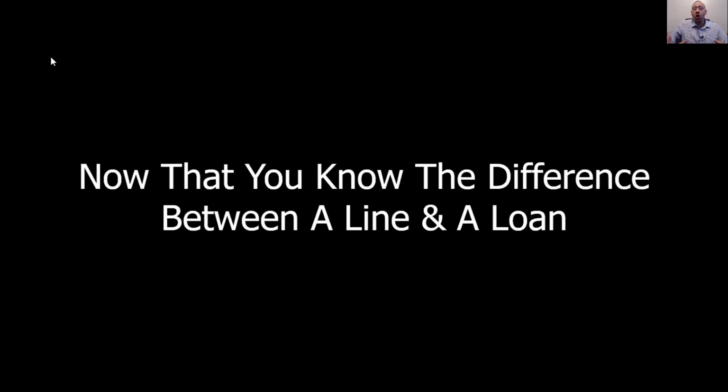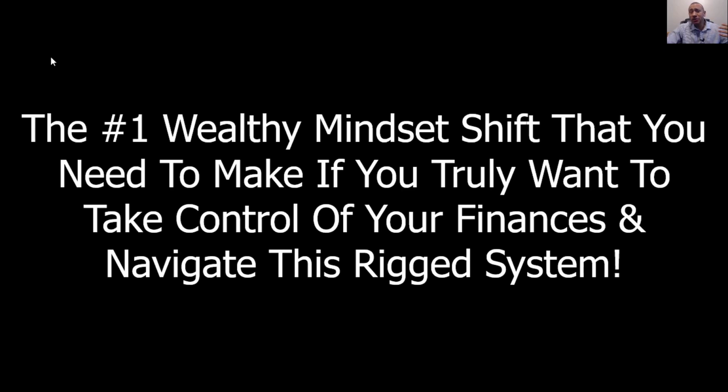Now that you know the difference between a line and a loan, and now that you've learned a little bit more about how brutal amortized interest and amortized loans actually are, and again, student loans work exactly the same, let's take the next step in our journey. Let me share with you the #1 wealthy mindset shift that you need to make if you truly want to take control of your finances and navigate this rigged system.